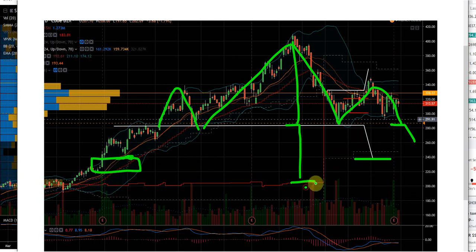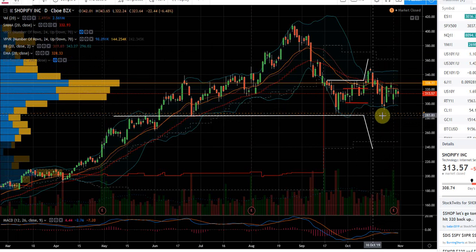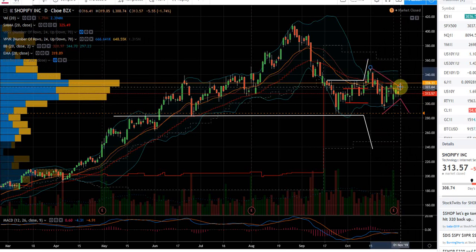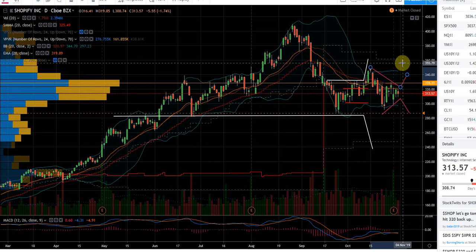So even if they get down to here, they'll probably do it in an ABC in two legs. So I'm not calling for this down there. I'm saying that it is a possibility. So what do I see also? I see a tightening bunch of action. So either this or this. So what's going on is we have a tightening of the range. Lower highs, higher lows coming into a point. Something is going to give. Breakout or breakdown. So these are my thoughts on Shopify.